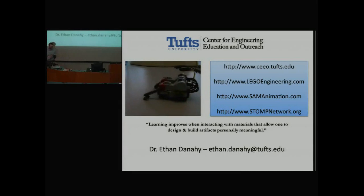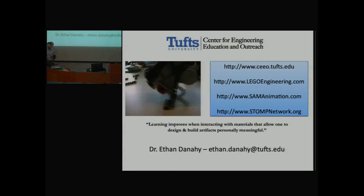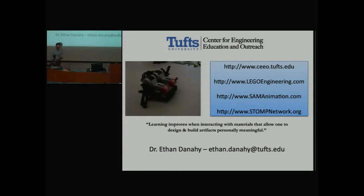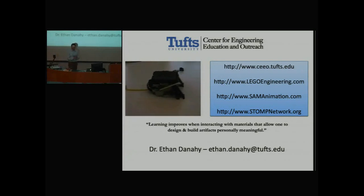But the other way is that we end up loaning out. At higher education institutions like ours, where we are able to get government funding and grants, we have a repository of about 500 kits that we loan out each year to local school districts, underrepresented, underfunded ones. So when we're sending our undergraduates doing this outreach, they'll probably come with the equipment and do that.